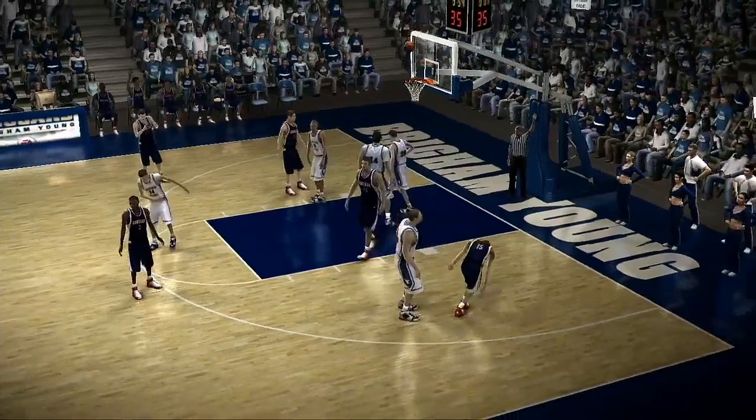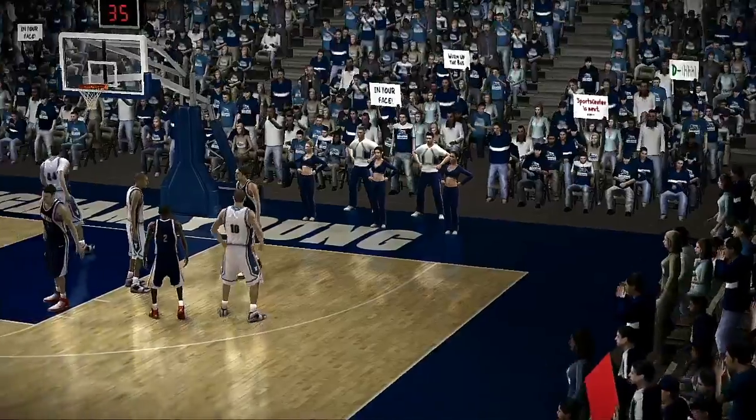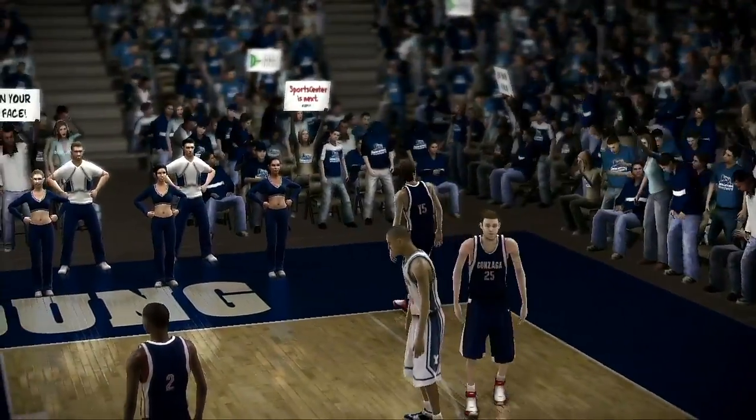Wide open for the shot. Number 10 is called for the foul. And he's going to pick up the foul, and oh, look at the look on his face. I'll tell you what, he's disgusted, but so is his coach.